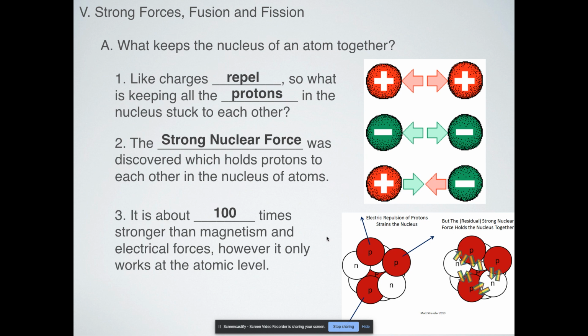However, it only works at the atomic level. So if we get bigger than an atom, this force no longer really functions. It only works when we're looking at tiny, tiny subatomic particles.